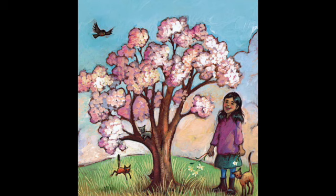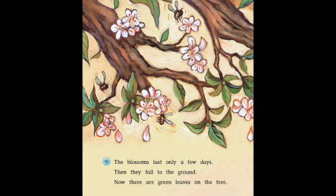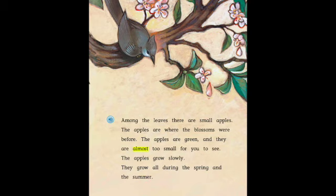The blossoms last only a few days. Then they fall to the ground. Now there are green leaves on the tree. Among the leaves, there are small apples. The apples are where the blossoms were before. The apples are green, and they are almost too small for you to see.